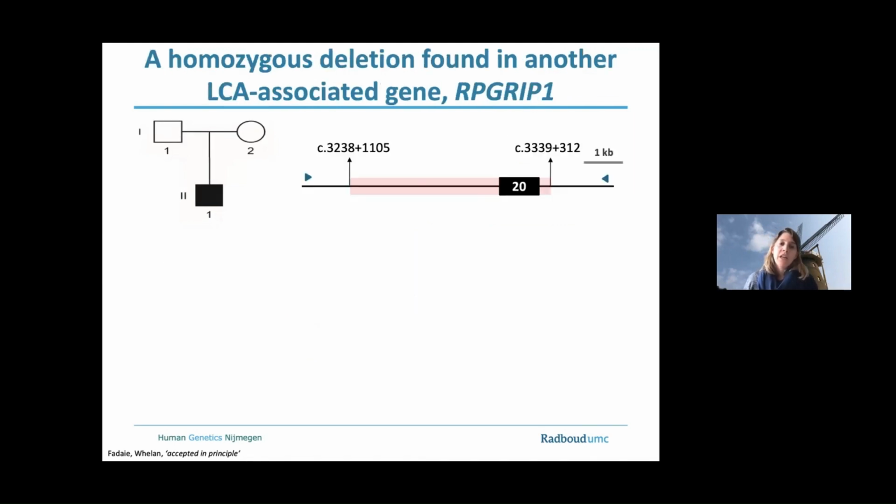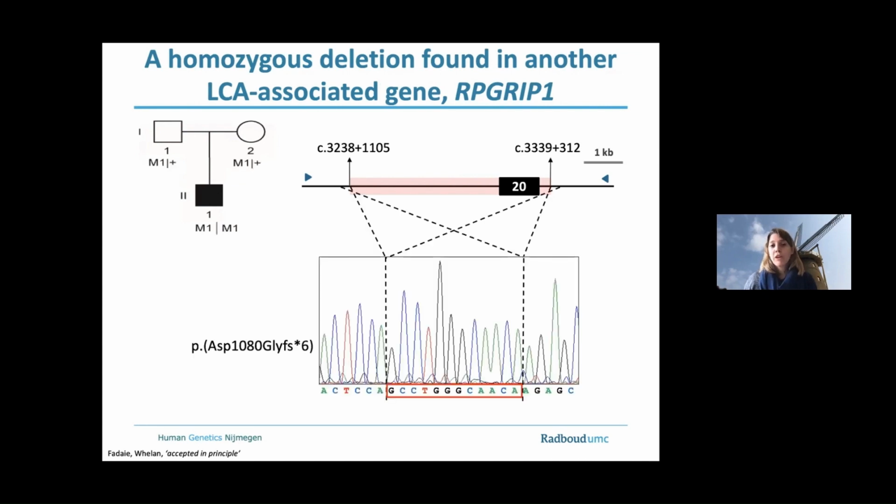And what we found was a homozygous deletion in a third gene that was associated to LCA. So it was an exon spanning deletion that leads to an out of frame deletion. And the funny part about this is that the breakpoint of these two sites, let's say, they have microhomology. So these nucleotides can either be on this side of the deletion or on this side. And that is also probably why it happened. And this was not picked up in whole exome sequencing because that is told to only look at deletions if they are 2 exons or larger.